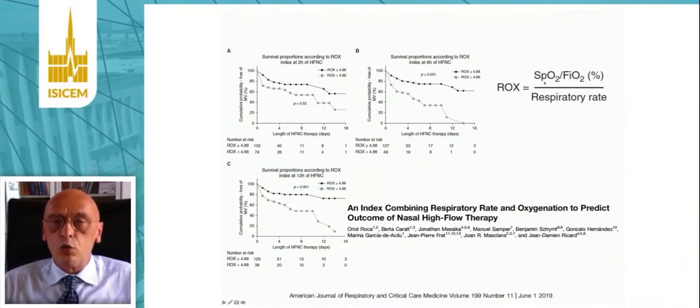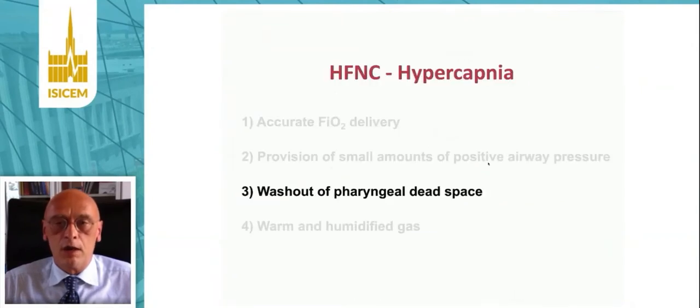Finally, important to assess the effects of high-flow nasal cannula, this index has been proposed, the ROX, which is the ratio of SpO2, peripheral oxygen saturation, and the inspiratory fraction of oxygen, divided by the respiratory rate, which has been shown to be a good predictor for ROX values above or below 4.88. So an important tool to understand those patients at risk of failure of high-flow nasal cannula.